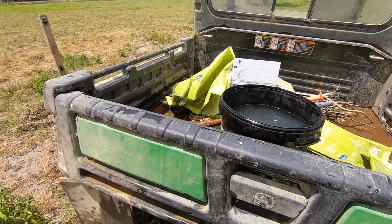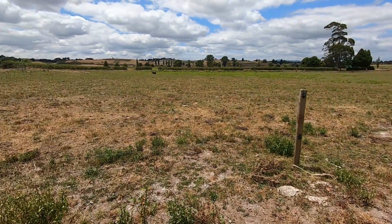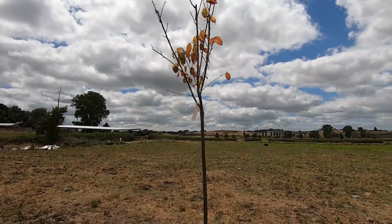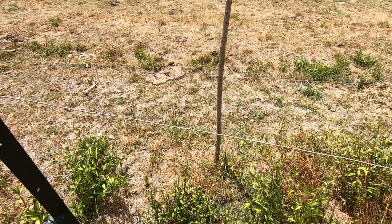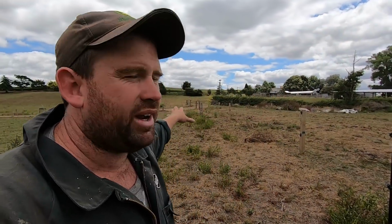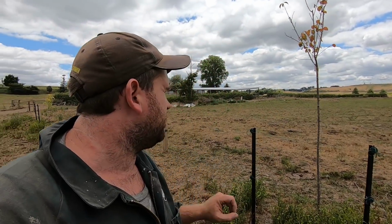Most of it made it, but as you can see, it is pretty brown around here, and I just spotted that this tree looked like it desperately needed some water, so I'm just going to give it a quick water. I'm going away for the weekend again, but next week when I get back, I am going to put like a 200 litre drum on the back of here, fill it with water, and I need to go and water all the trees that I planted last winter, because they are all looking a little bit stressed, but this one was looking the worst, so I'm just going to give it a quick water now, and it should hopefully help.